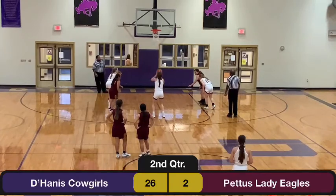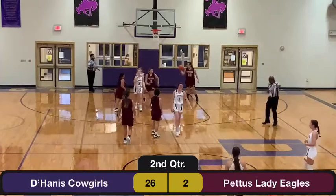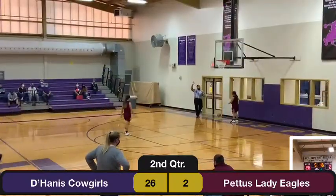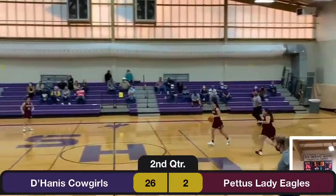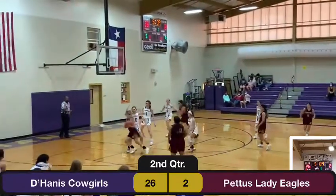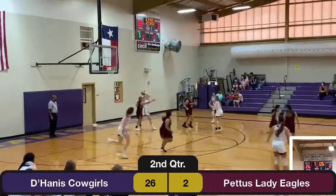Carter with the second shot. It's up and short. So ball will go over to Pettus. Score remains 26-2. The Cowgirls are in the bonus. Nice drive inside, rebounded by Herman.